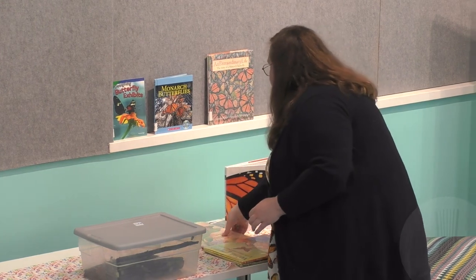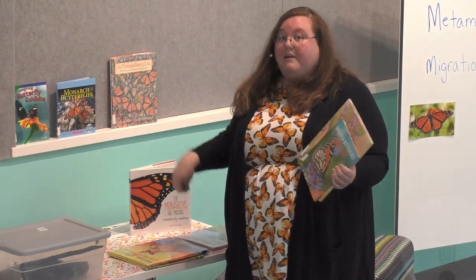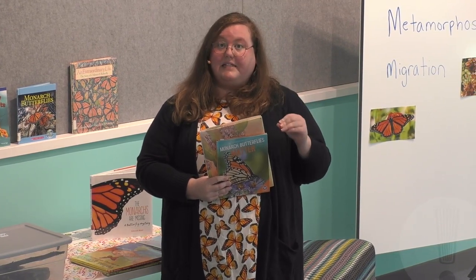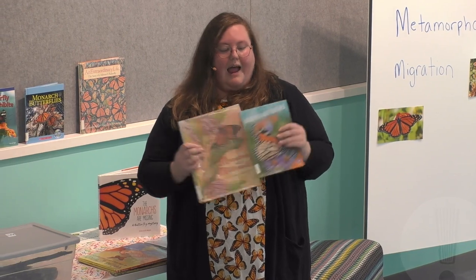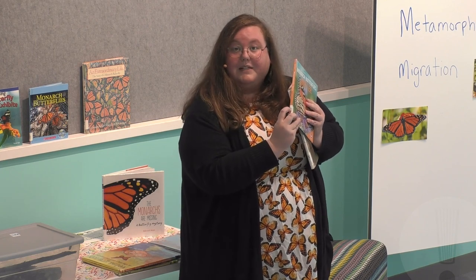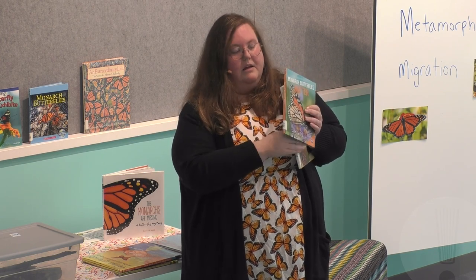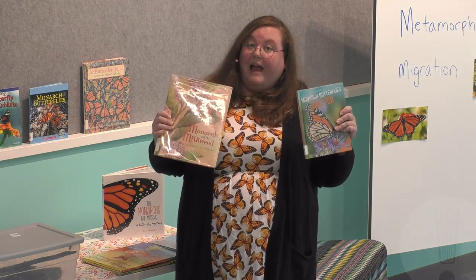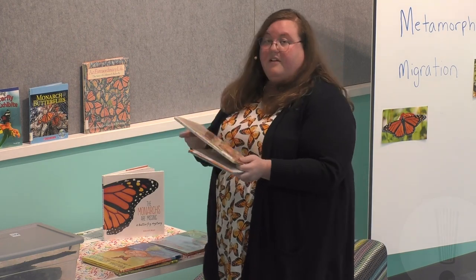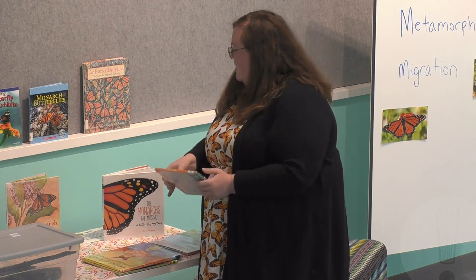I wanted to show you guys also some different books that we have in our nonfiction section. So today we read some fiction books, but if you want to learn more facts about monarchs and migration and metamorphosis and how important they are to the earth, I have a bunch of books in the nonfiction section. It's nonfiction, so you look them up by their Dewey Decimal number. And for monarch butterflies, it's going to be 595-789. And I'm going to have a lot of these books out on the display upstairs by their section. So if you want to learn more about monarch butterflies, I'm going to have a lot of really good nonfiction books for you guys to read about different facts about monarchs.